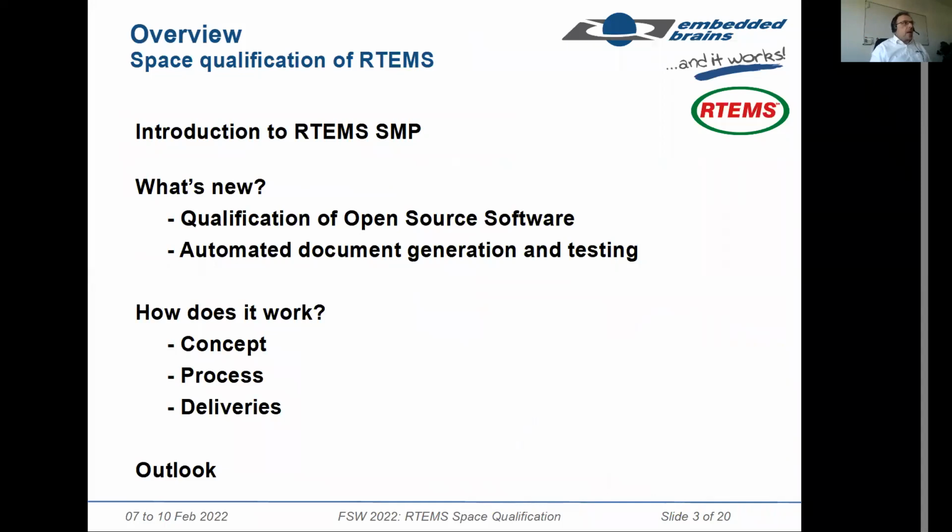For this presentation, I'm going to give you a short introduction to RTEMS SMP, then look at what's new with respect to qualification. RTEMS is open source software, which is quite a different thing for qualification. What we have introduced here is very far-reaching automated documentation generation and testing for the qualification. Then I'm going to explain a little bit how it works with the concept, the process, and its deliveries, and give you an outlook on where we are and where we intend to be in the near future.